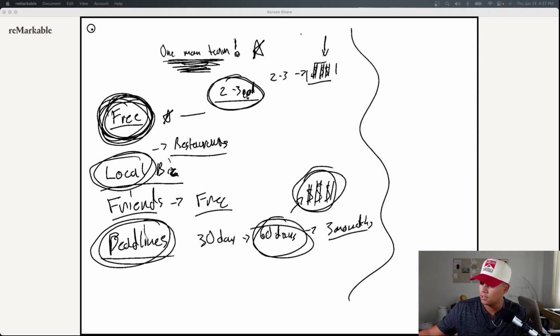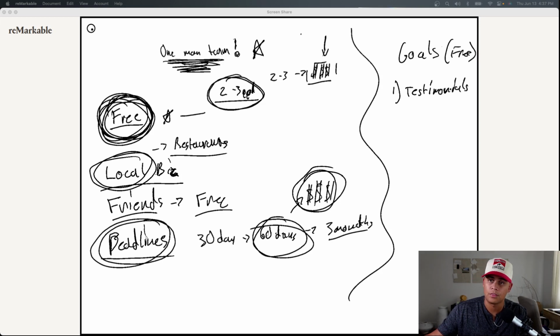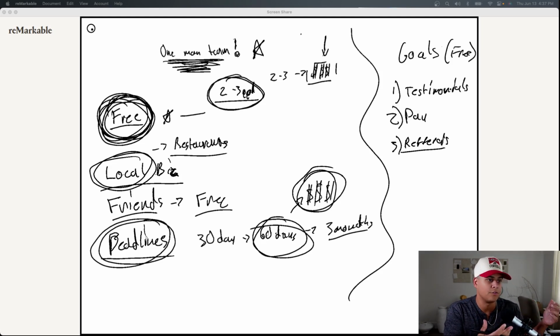Let's separate this here. Let's write goals. And then I'll put here free for you guys. There's 2 goals here. One, you want testimonials. I'm going to add a third here. 2, you want them to pay you. And 3, you want referrals. Referrals are people that they're friends with, and they tell their friends, hey, if you want to grow your business, this guy just worked for free for me for 2 months. He proved himself. He's looking for new clients. I am now paying him, and I think that you should pay him too. They connect you, and you move forward.